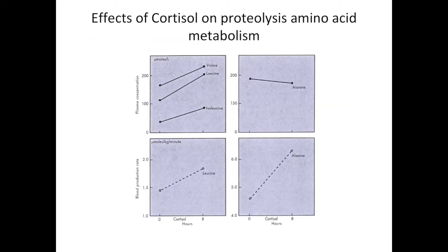So we can see here how it actually affects the circulation of amino acids in the blood. Here we have plasma concentration on the left and blood production rate on the left underneath. And we can see that with cortisol application over 8 hours, the plasma concentration of the amino acids valine, leucine, and isoleucine all increase, and the blood production rate of leucine increases as well. So it's breaking down large proteins into amino acids that then circulate as fuel source. And some of the amino acids are used more to create glucose, alanine being one of them. You can see that the blood production rate of alanine is increased with cortisol, but the plasma concentration stayed the same, and this is because it's being used to create new glucose in the liver.